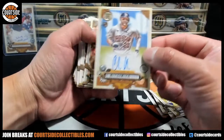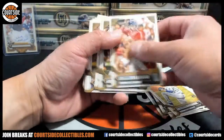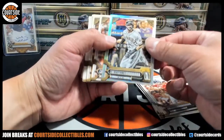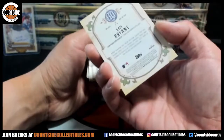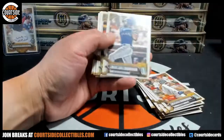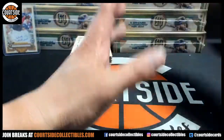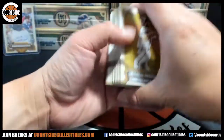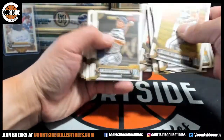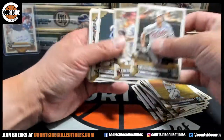And McCormick autograph for the Astros, rookie auto. Astros is David J. And we got Chris Bryant. Let's say Rockies or Giants on this one. It is Giants. And Madrigal. And Mini is Donaldson.